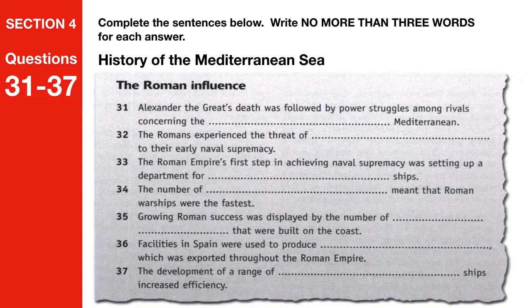Now, in looking at the history of anywhere, we need to accompany our discussion of the facts with some consideration of what facts mean, or which facts have meaning. But more of that later. Let's start with looking at one very important period of the history of the Mediterranean, the period of Roman influence. This was born out of the death of Alexander the Great.